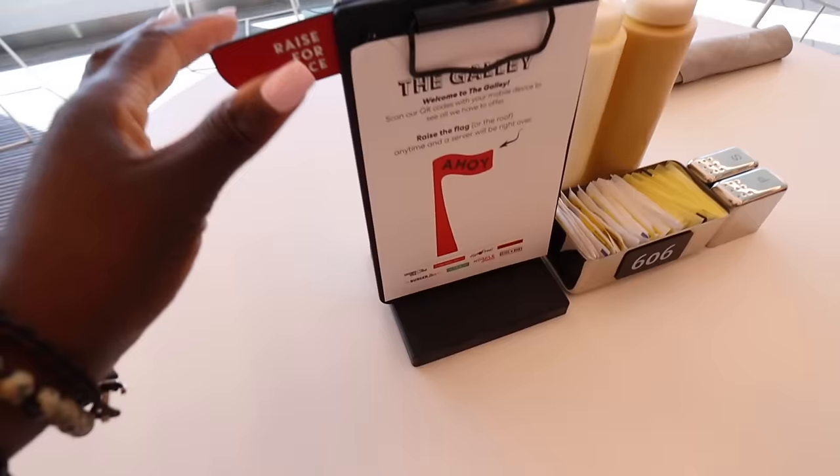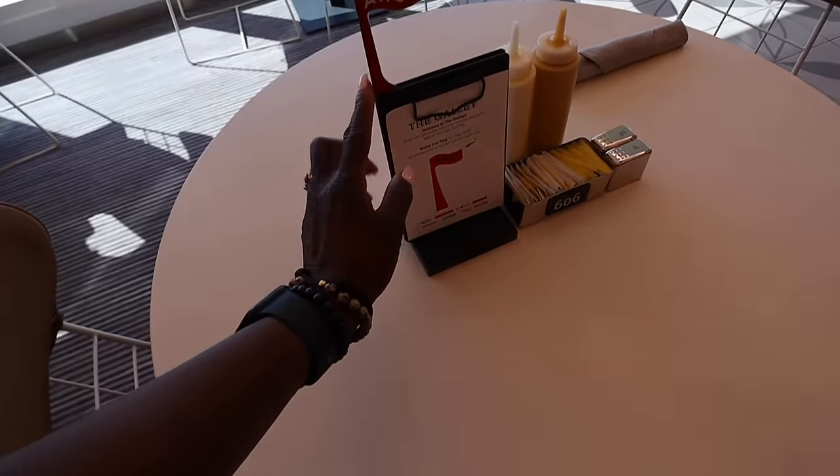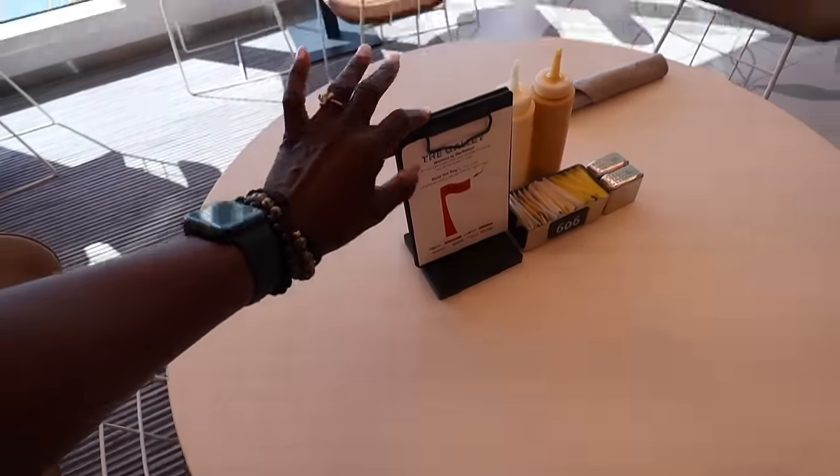I also noticed something on the table. So before it was just a QR code, but now they've added a little raise for service flag. So they know that you're waiting rather than you're hoping that they saw you sit down, which is a nice touch.